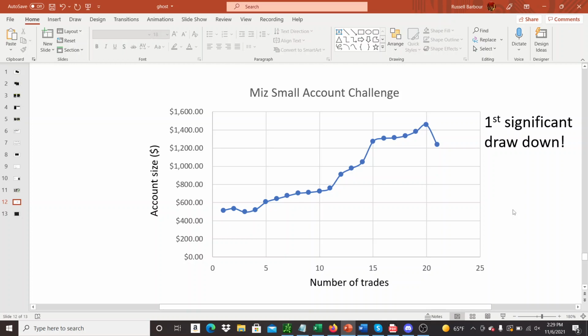So this challenge is ongoing. It's not going to be like $500 to $1,000 or take a 500 account to 10,000. We're just going to keep doing it. Why stop, right? So the fact it's a small account challenge just means that we tried to start off with $500, but you don't have to. You can start with any amount of money at all. And indeed now I've actually started trading it in more than one account, where I'm using a slightly bigger account to trade with as well.